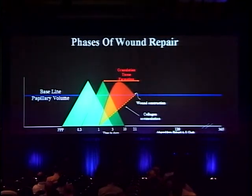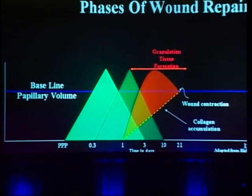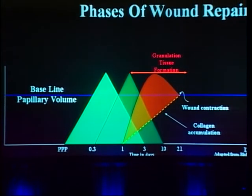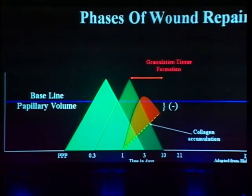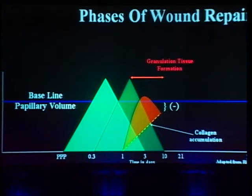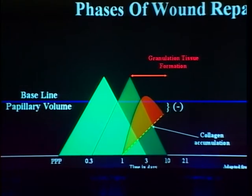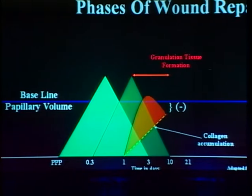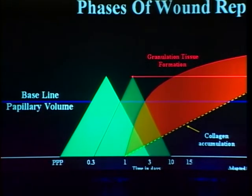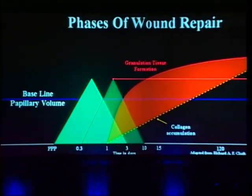As a rule of thumb, most people feel that the amount of tissue you either gain or lose in a wound depends on the length of the granulation tissue formation phase. For example, in a wound where tissue is lost, generally you have a very short granulation tissue phase. And the bottom line is that the production of native fibroblasts and the collagen accumulation can't keep up with the amount of tissue lost in the wound, and you have a net loss of tissue. If we could do something to expand that granulation tissue phase, then theoretically we could end up with a greater amount of tissue at the end than we had at the beginning.